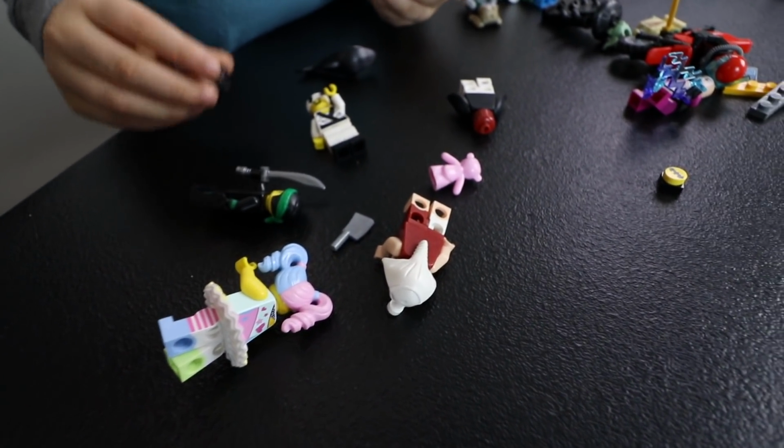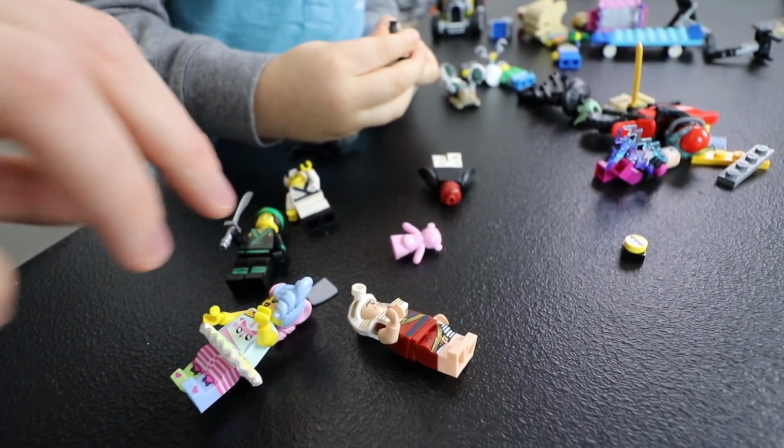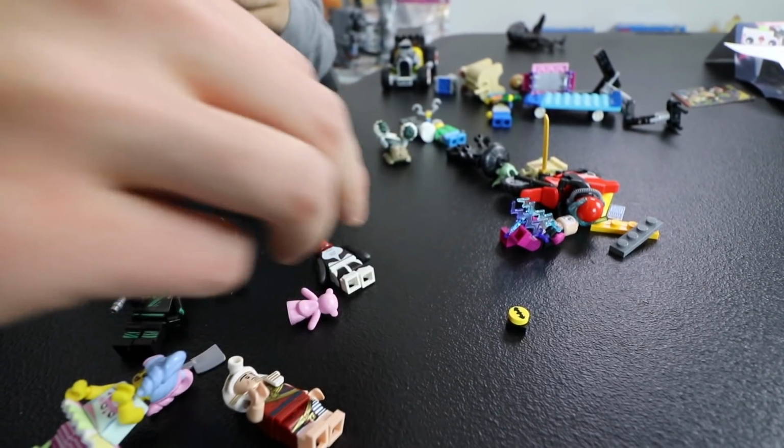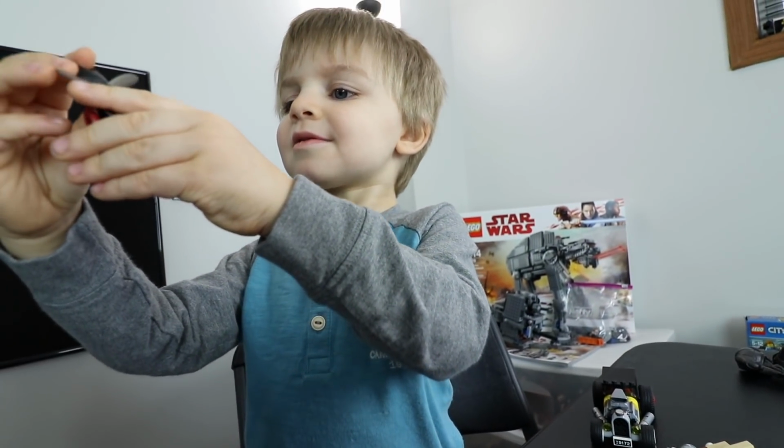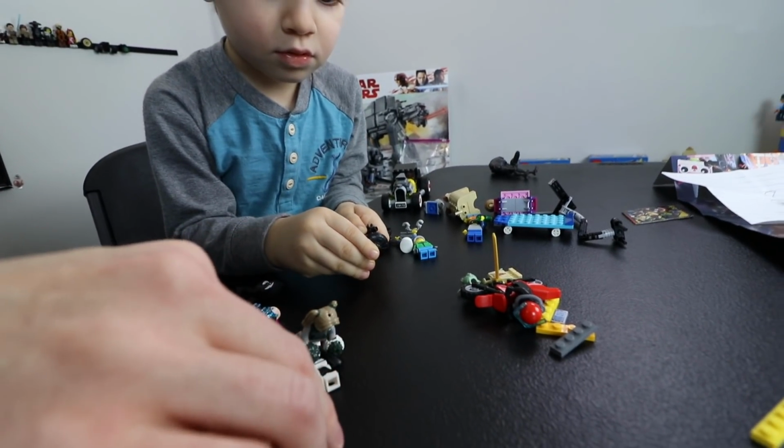It's a scary fly. Let me get down here so you guys can see all these minifigures that came out of here. This is really cool. Our minifigure wall is going to be going crazy here. It's a fly. It's a monster. Check out those lightning bolts. Little bat symbol there too.